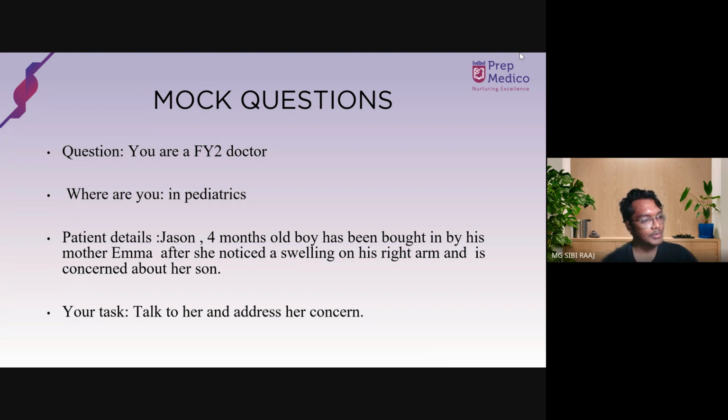Next question: as FY2, am I expected to say I will involve senior in this case, because FY2 is not expected to handle safeguarding? You might involve the senior if the mother is getting very defensive, or you're in a condition where you're not able to convince the mother to make the child stay there, or if you feel that it's getting out of your hand. But otherwise, you can just explain why you're involving social services and why you're suspecting NAI. In most cases, mothers, or the actors, do accept what you're saying, and they are fine with it. So it shouldn't be an issue.